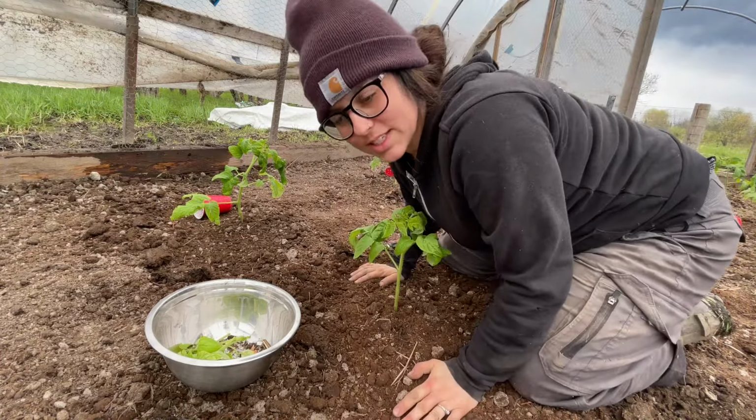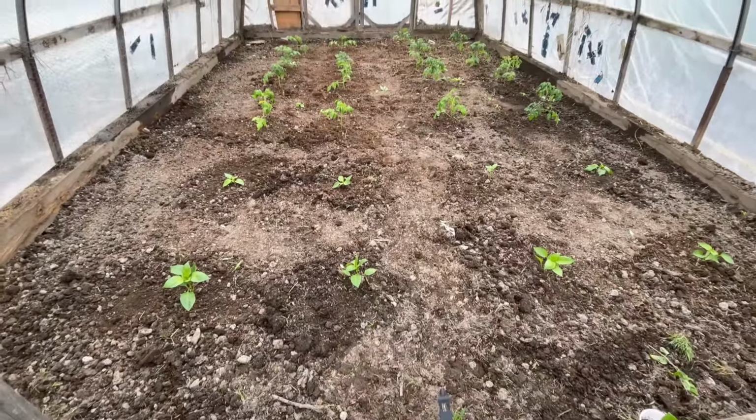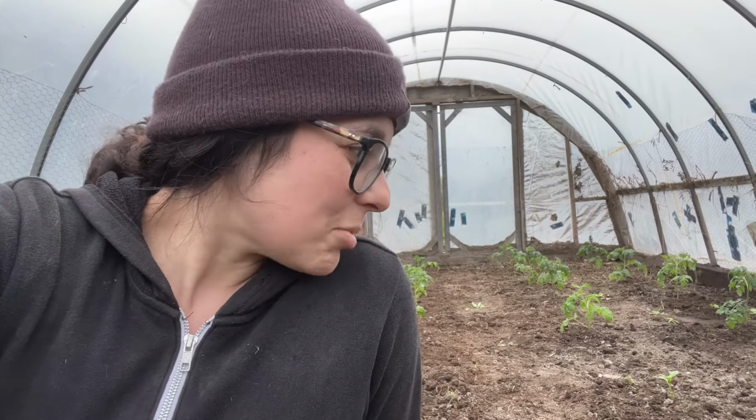Tomatoes are planted. There we have 8 peppers and 16 tomatoes all planted. It feels so good to get at least that planting off my list of planting to do. And our tomatoes were getting so big in their pots that it really just needed to be done. So I'm so happy to have at least those in the ground.